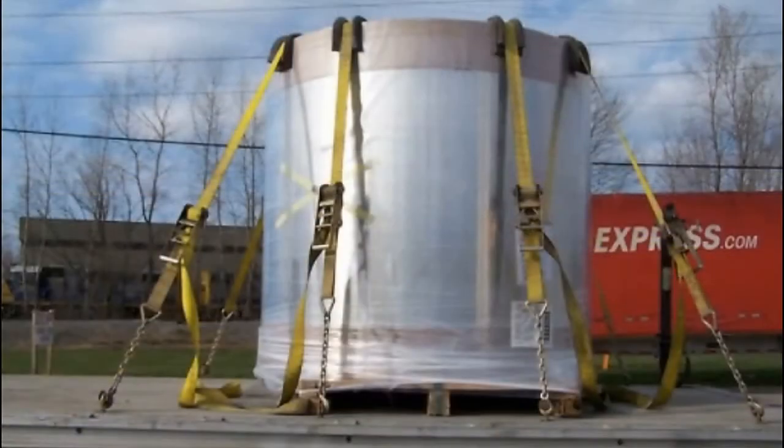The straps should also be positioned so that from the top of the coil to the securement point on the trailer, the angles of the straps are equal to each other. This also assures equal and balanced distribution of downforce created from the straps once they're tightened.